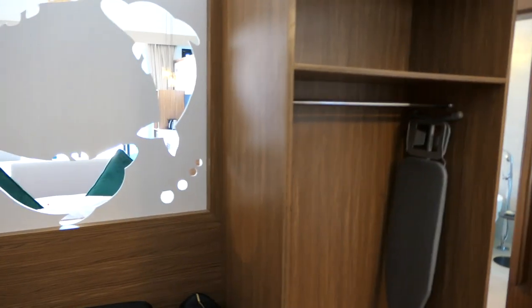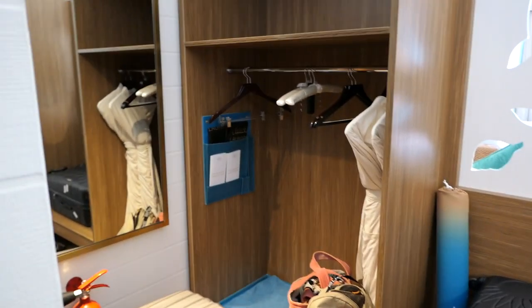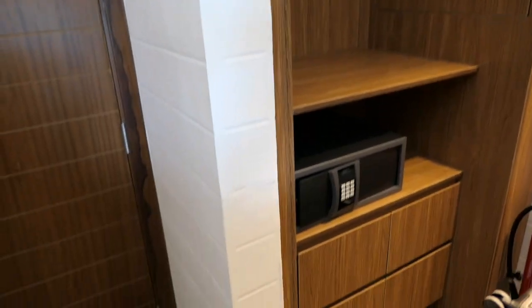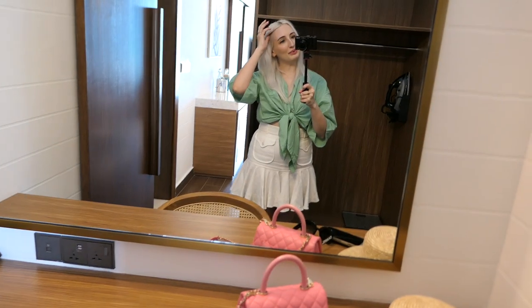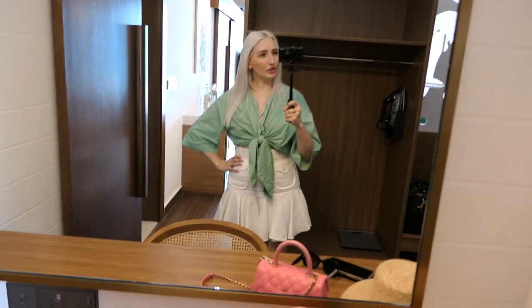You walk in the door and there are two closets, a little his and hers. They've already brought our luggage. It was here even before we arrived, and you have even more storage over here on this side with a safe. We continue on, you have a desk where I've just dumped all my stuff already. So this is what I'm wearing. It's a little green linen top from ASOS, and my skirt is Zimmermann.